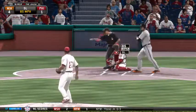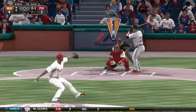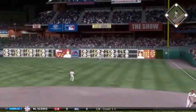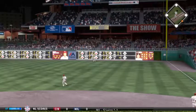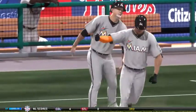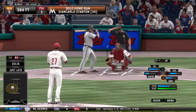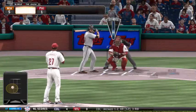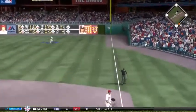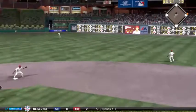They set the target in, and this finds the inside corner for strike 1. Now here's the ball hit in the air to straightaway right field. This ball's got plenty of carry to it, and it is out of here. It's a solo blast off the bat of Giancarlo Stanton. And even 30 home runs on the year as they stretch the lead to 5-1. And that's by him down the line in right field toward the corner.